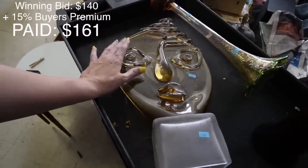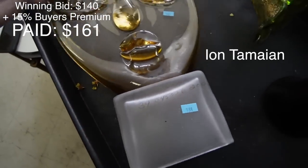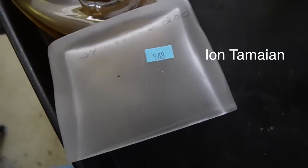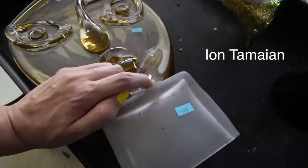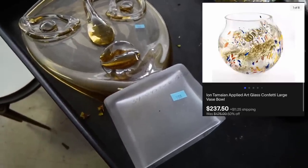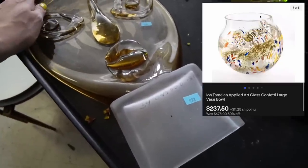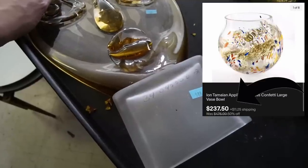And I don't remember exactly what I spent on this particular piece, but I recognized the signature on it. I don't know if you guys are going to be able to see that. It's very faint. There's a signature right above the numbers here. And it's a signature I've seen before because I had a large round confetti looking frit glass vase and I had it for quite a while. It sold I think a few months ago and I think it sold for $256.